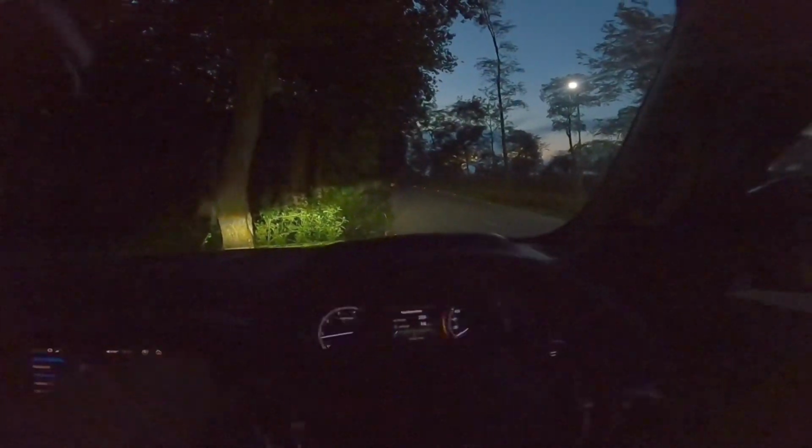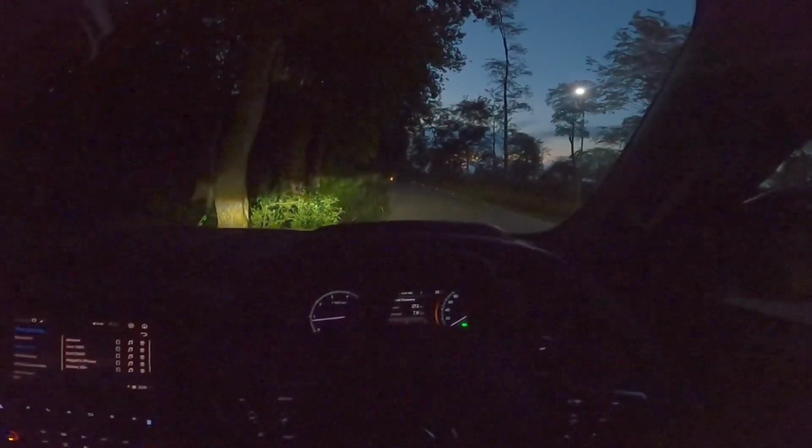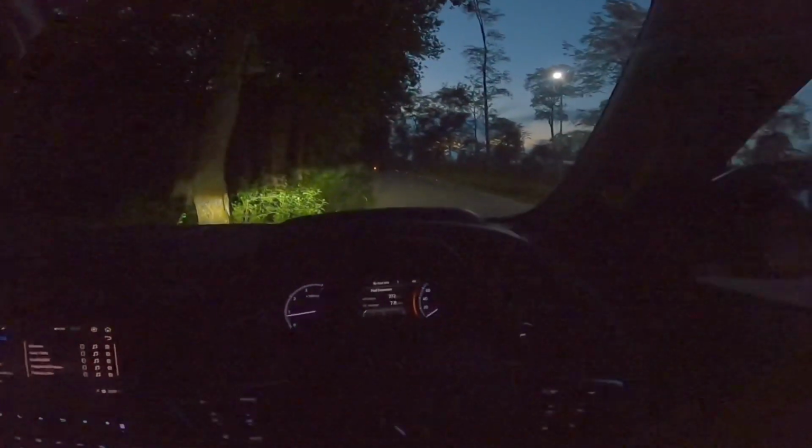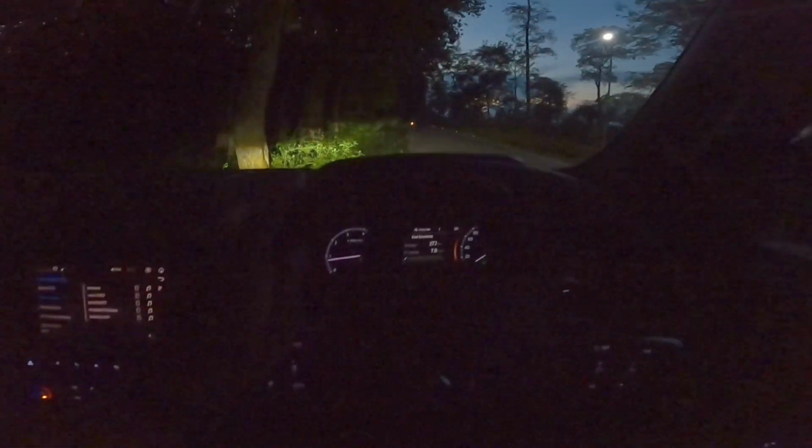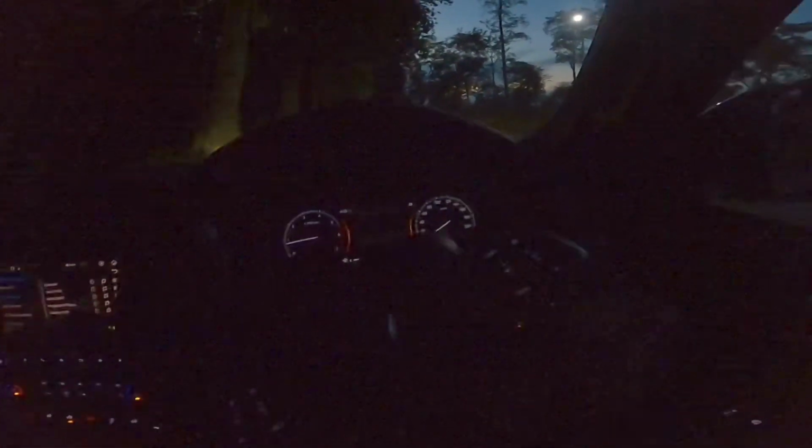And this car also misses out on ambient lighting inside the cabin, which is now a common feature that every car, even sub 4 meter SUVs, have nowadays. But this car, which is around 20 to 25 lakh, it doesn't have that.